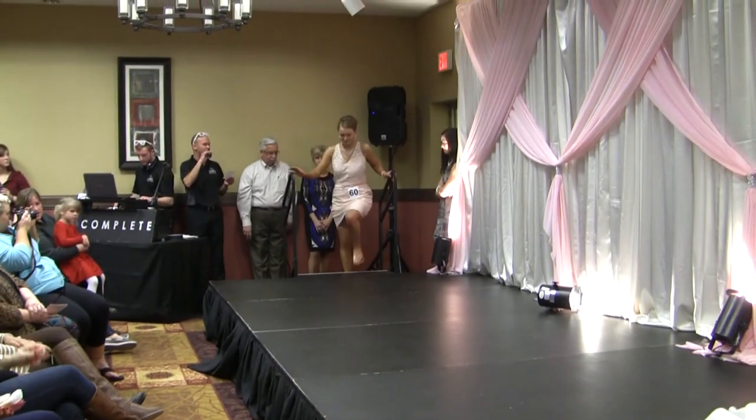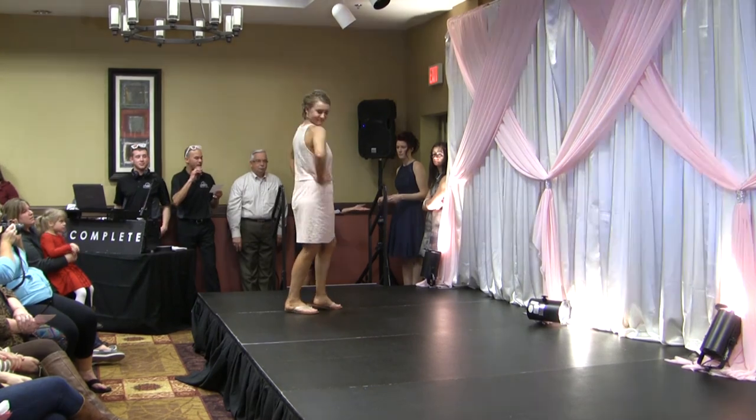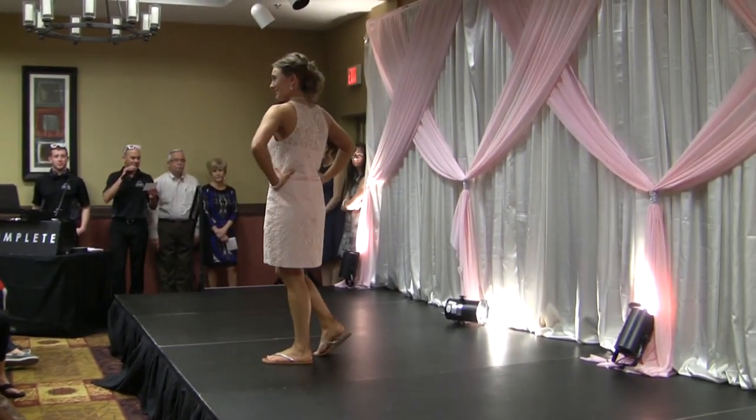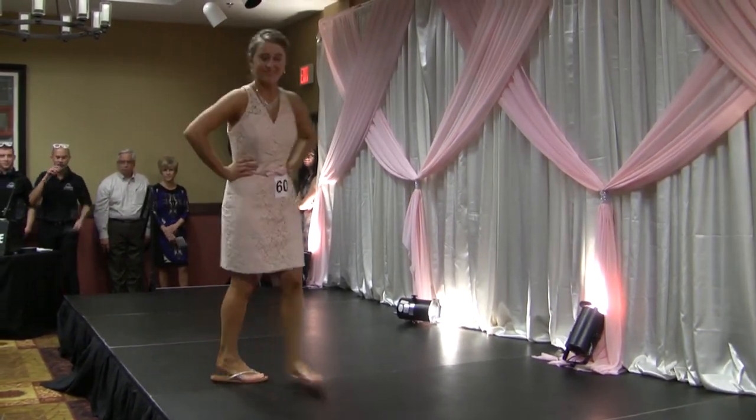Darcy here is wearing dress number 60. This is a lace and marquise satin gown, V-neck and mini length with a 19-inch skirt, featured in almond lace and rose lining with a rose belt. Again, number 60, worn by Darcy.